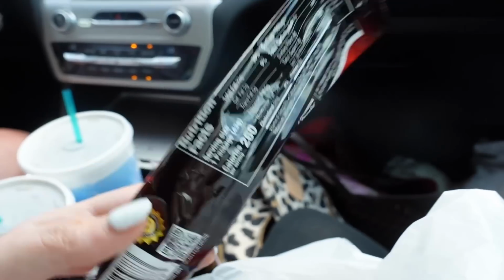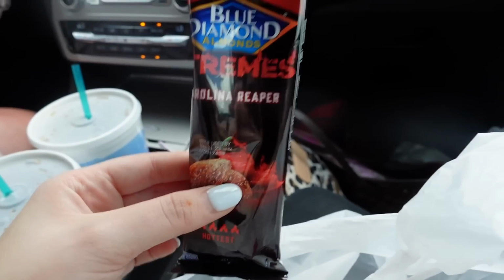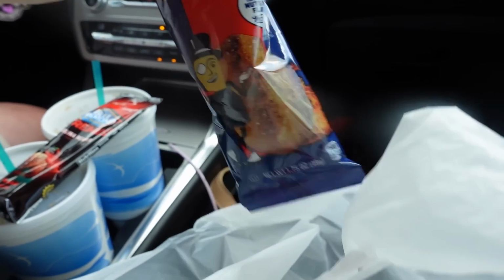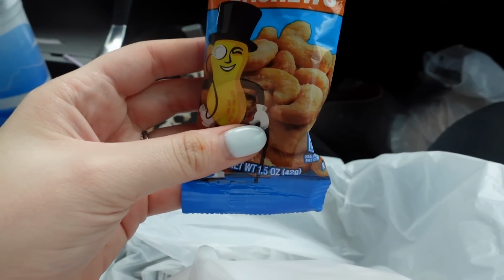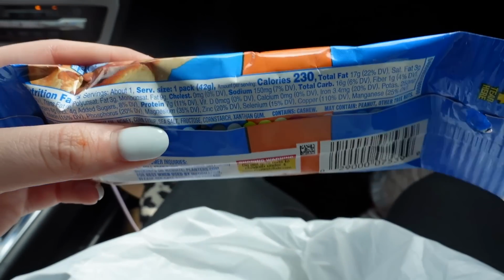For the whole packet, it's 260 calories, which for nuts isn't bad because a little bit goes a long way with nuts because they literally are so super filling. I picked up these Heat peanuts. I've never seen these, and they are 290 calories. So these are kind of higher calories, but like I said, nuts are better than chips or something. I also got one of my favorite little snackies, which is honey roasted cashews. They're so stinking good. These are 230 calories.